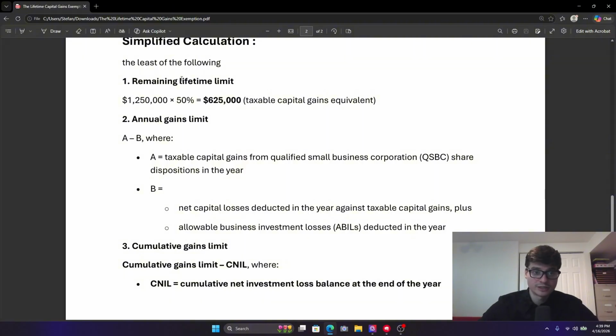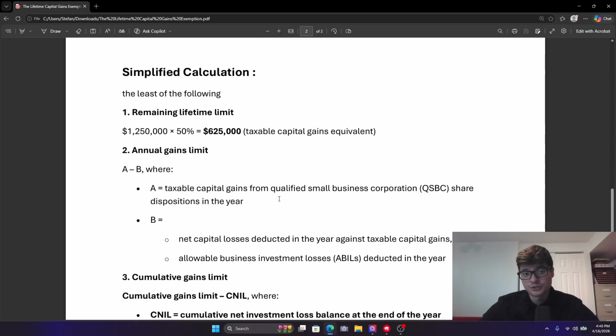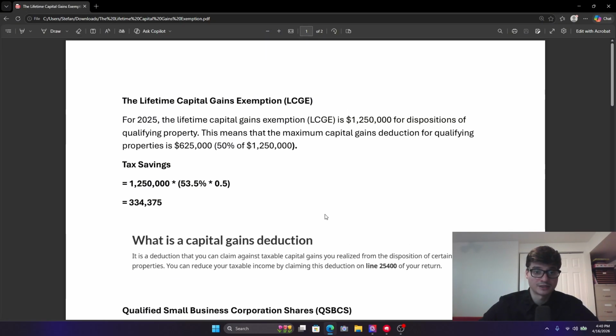So just to reiterate, you have your remaining lifetime limit, which is your 1,250,000 minus anything that you've used in the past, any capital gains deduction you had in the past. Your annual gains limit, which is essentially how much of a disposition do you have in the year for your qualified small business corp, and your cumulative gains limit, which is your annual gains limit minus your CNIL. The least of these three amounts is how much you can claim as a lifetime capital gains deduction in the year where you don't have to pay any taxes.